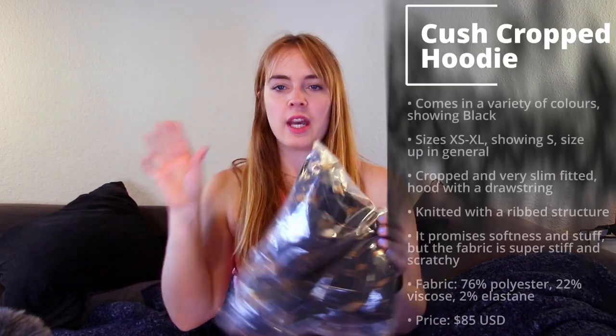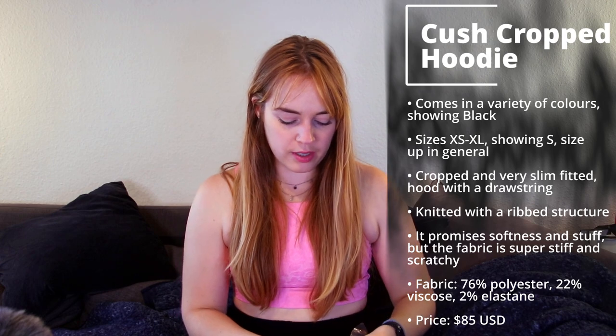All right, we have one last set left. This is a pure loungewear set. Let's start with the top of that one. This is the Cush cropped hoodie, and I got this in black in a size small. They also have other colors available, but they didn't really speak to me.